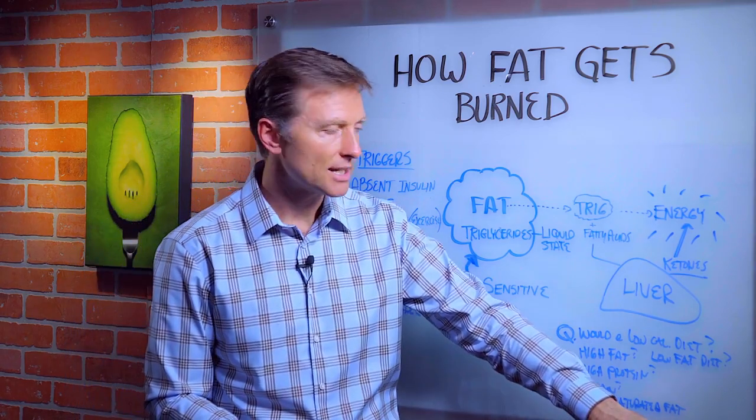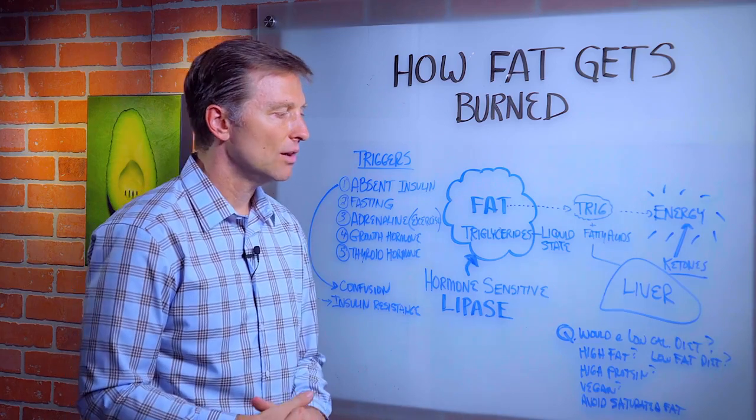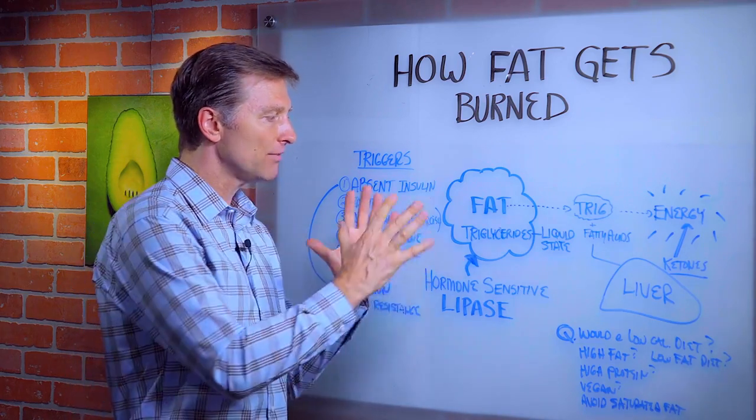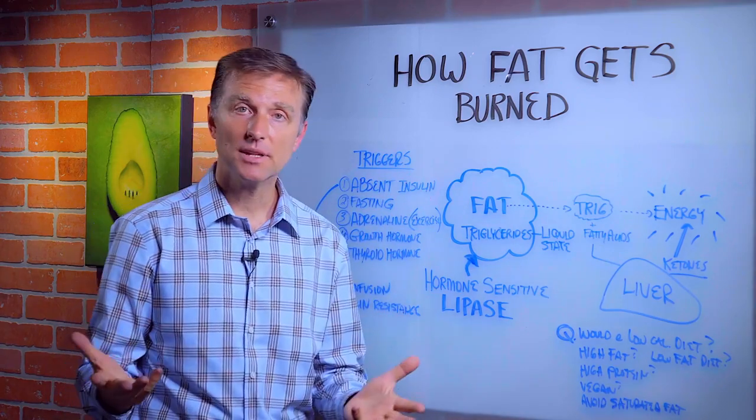Avoiding saturated fat, is that going to help you lose weight? No, it's not going to help you lose weight at all. So the point is that this is how fats burn through this enzyme. These are the triggers, and that's the simplicity of it.